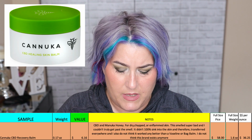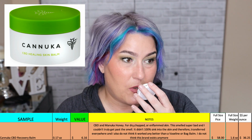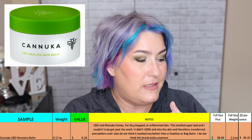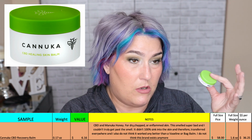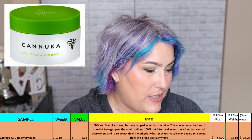Then I have this, which is a body balm. This is the Kanuka CBD Healing Skin Balm. I did use it up, but it was painstakingly because it stunk so bad. This is 0.17 ounces of product, which means it is $6.16 worth of the CBD balm for your skin, because this is $58 for 1.6 ounces. I just think that that is crazy.